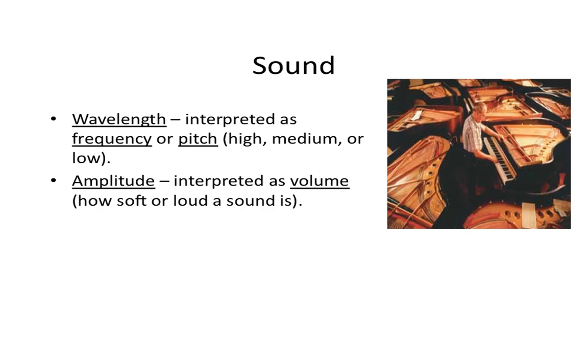This is very quiet. This is a really loud, high amplitude. It's different.